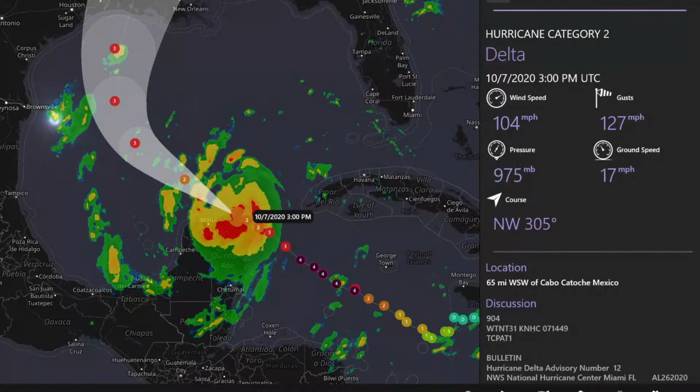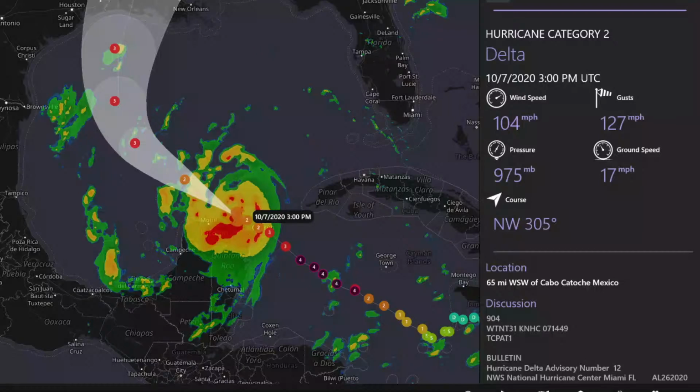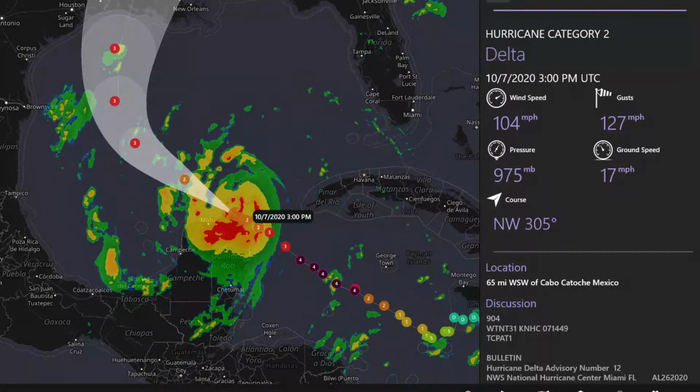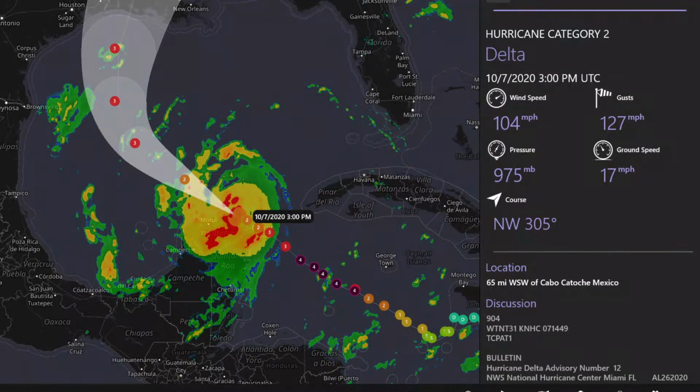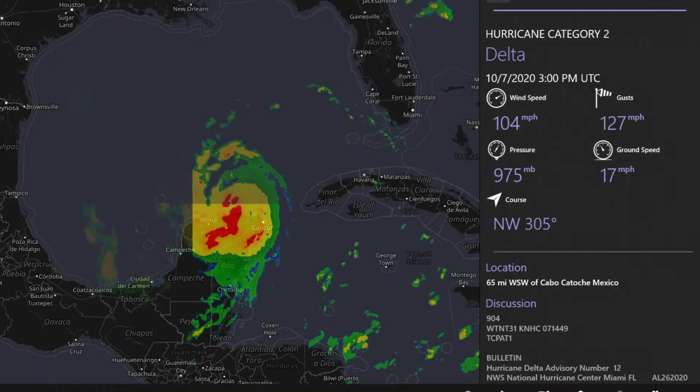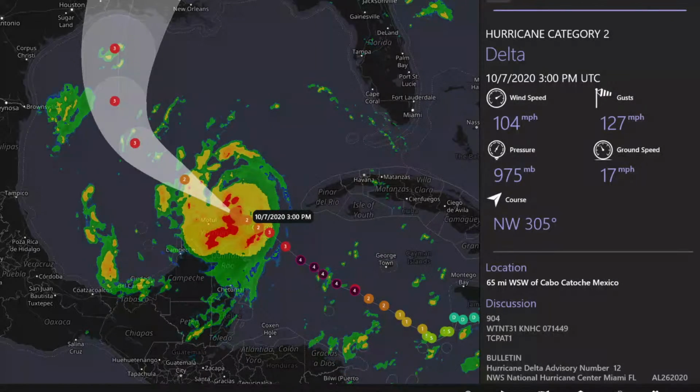There we go. Okay, so right now, Delta has been downgraded to a Cat 2. It made landfall in the Yucatan Peninsula earlier today. We're going to read a news article from People magazine, how people in Cancun were affected by this storm. Currently, wind speed's 104, gusts are at 127, pressure is at 975. It is moving at a very fast 17 miles per hour. So, there you have it. There's this big behemoth of a storm that is currently over the Yucatan Peninsula as we speak today.